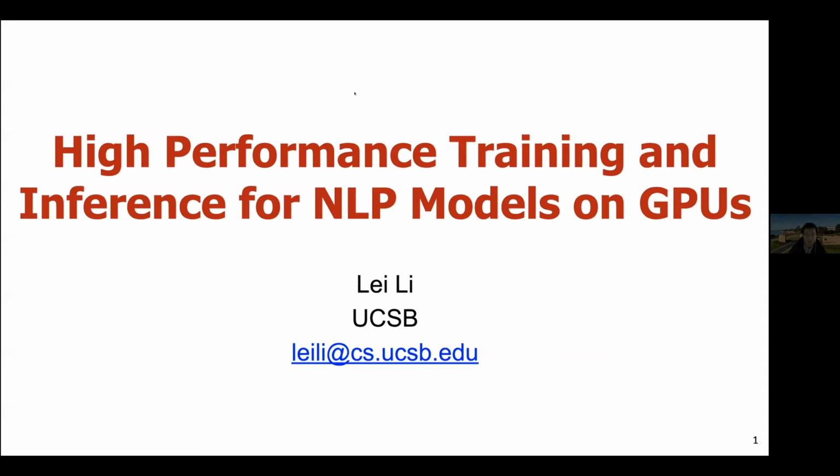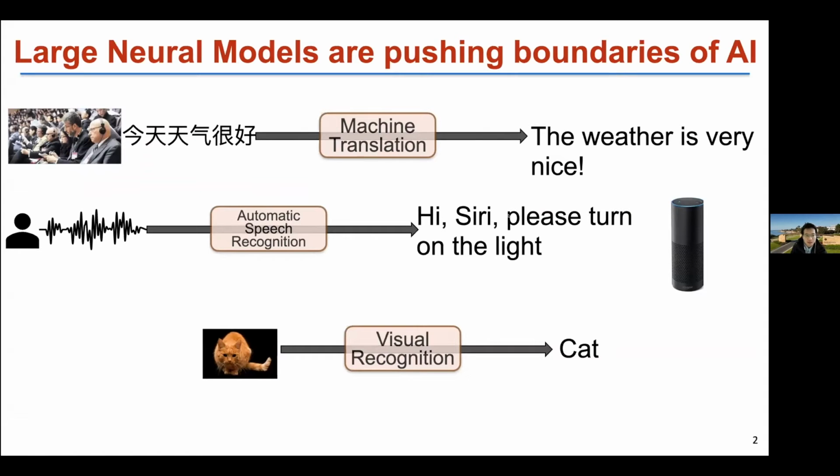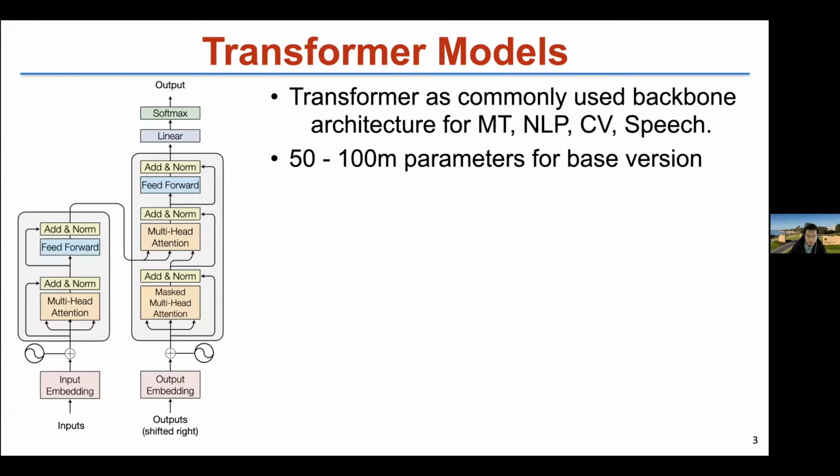Hi, everyone. Very glad to share my work recently on high-performance training and inference for NLP models on GPU. We know that these large neural networks are pushing the boundaries of AI, in particular for applications like machine translation, automatic speech recognition, and visual recognition. Recently, all these applications are really relying on large-scale neural networks. In particular, one neural network very useful for all these applications is called transformer models.